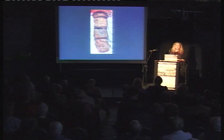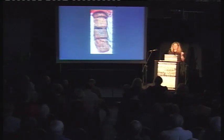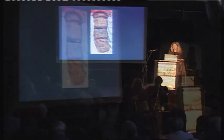Well, it's highly likely that he was a ritual object because there's hardly any signs of wear and tear on him. And he was discovered in one of the ditches, so he may have been an offering of some kind. It's quite likely that he was specifically carved to be an offering. And he's not the only anthropomorphic figure that they've found.